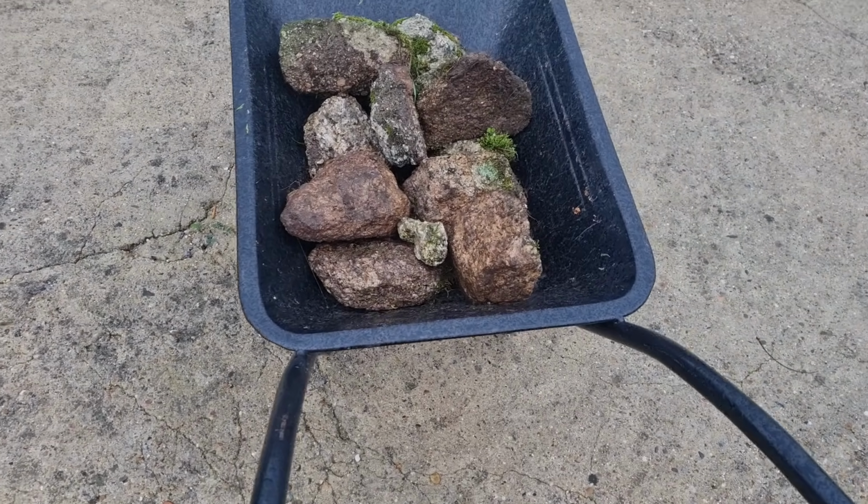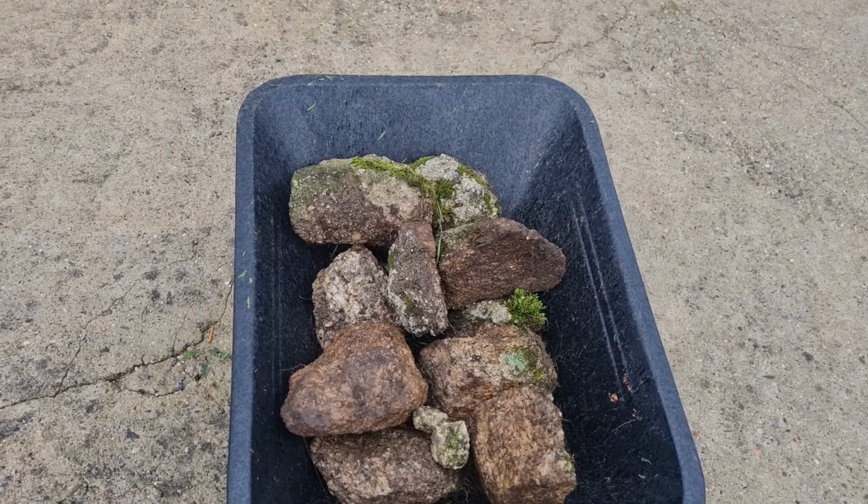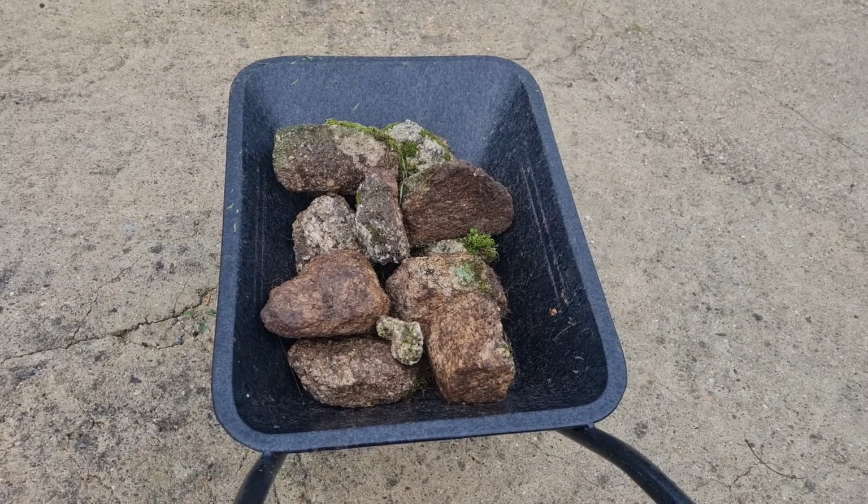I've just got some spare granite stones from around the land to help build up our kitchen wall. It's horribly wet today.